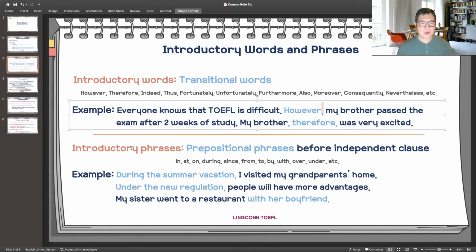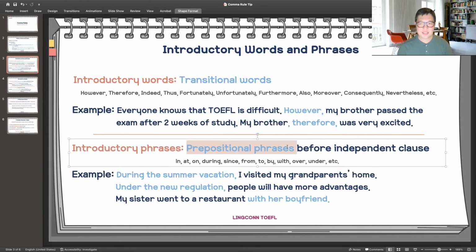How about introductory phrases? In most cases when you're writing introductory phrases, you need a comma when you have a prepositional phrase before an independent clause. This also works for gerund phrases, which start with an -ing word, like studying, or studying really hard, comma. That works the same way, but most of the students I found are making mistakes with prepositional phrases before the independent clause. Don't miss this.